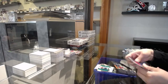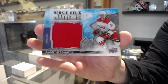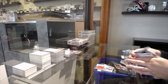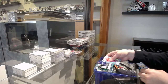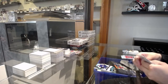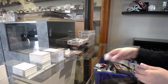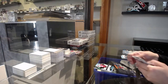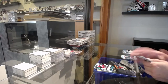Green for Florida, Jonathan Huberdeau, and a rookie relic jumbo jersey number 199 for Carolina, Andrei Sveshnikov. Green for Dallas, Jamie Benn, 12.99 rookie for Toronto, Igor Ozhiganov. Green for Edmonton, Leon Draisaitl, 4.99 rookie for Detroit, Philip Roenick. Green for Tampa, Steven Stamkos, 9.99 rookie for Detroit, Dominic Turgeon.